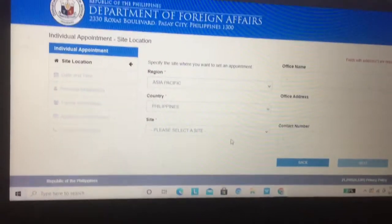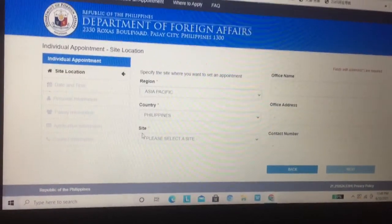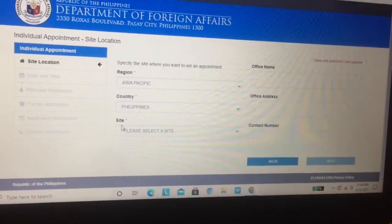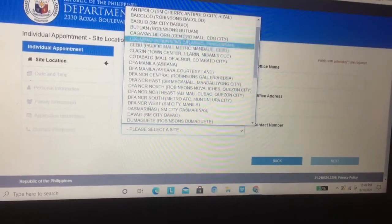Alright, so you would see this now. Of course, we are from Asia Pacific, from the Philippines. This time, we are at the site location. We're going to pick the DFA location closest to our area. If you tick this, you would see all these options. So it's up to you.